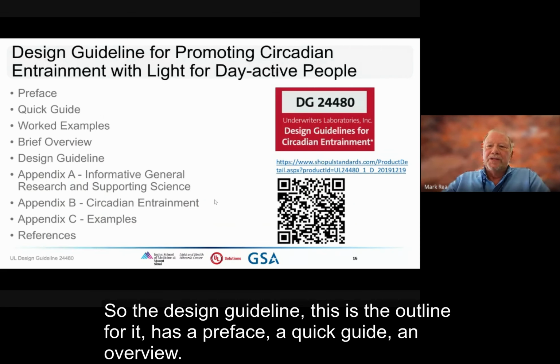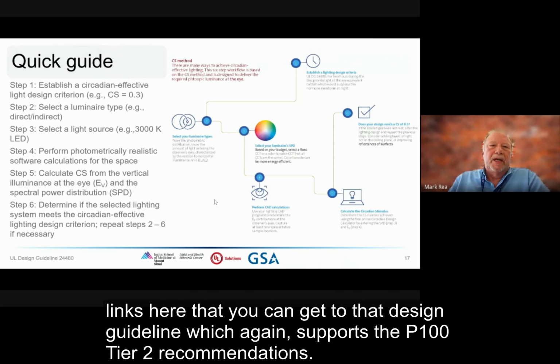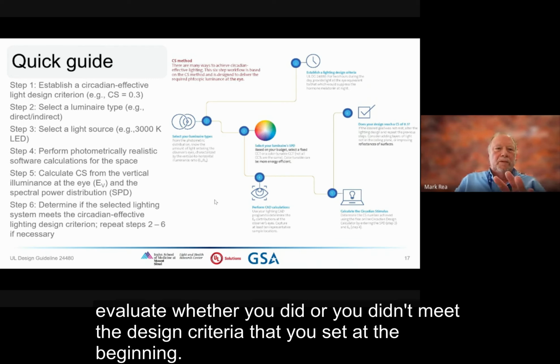So the design guideline, this is the outline for it. It has a preface, a quick guide, an overview. What's important, though, I want to point out the appendices, which give you the scientific foundation for that. And you have the links here that you can get to that design guideline, which again supports the P100 Tier 2 recommendations. So here's the quick guide, and just briefly: you set your criterion, you select luminaires, light sources, you perform simulations with photometrically realistic software, you calculate the circadian stimulus that's produced, and then you evaluate whether you did or you didn't meet the design criterion that you set at the beginning.